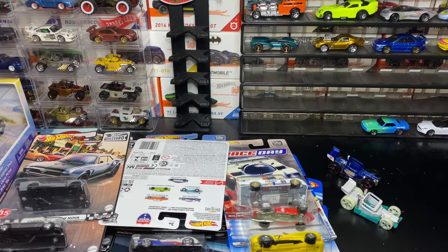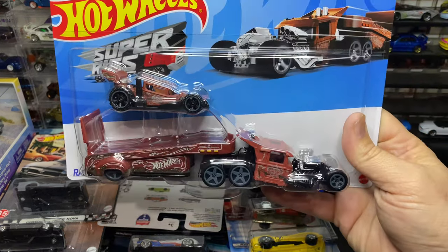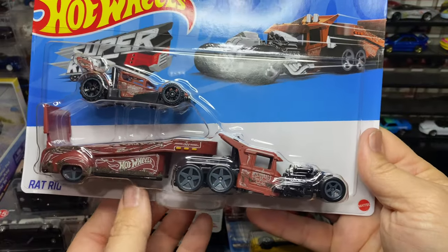But recently, they just released in the Super Rigs, the Rat Rig, and I saw this on Hewitt's Hot Wheels. Hewitt's picked this up and I was like, man, that's cool. I went to Walmart and found one. I walked up and I said, I just saw that. Like I watched Hewitt's video. I went to Walmart, found it, bought it. And then I commented on his channel. I'm like, I just picked this up. So there you go. There's the Bone Speeder with the rigs, and there's the Rat Rig.